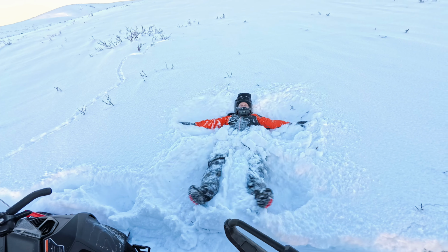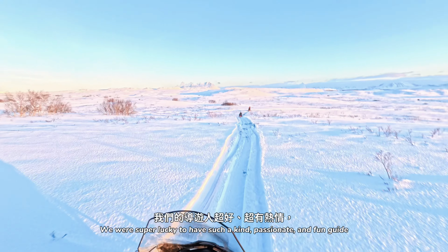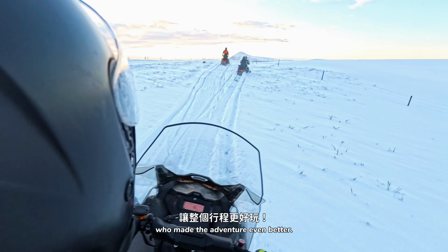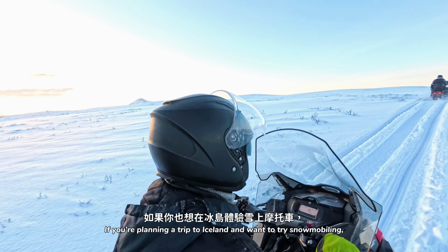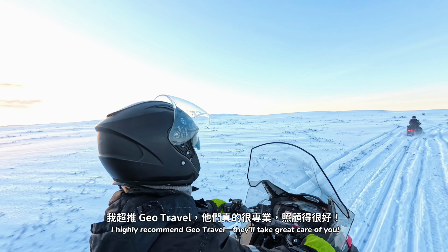We had so much fun with the Mývatn snowmobiles experience. We were super lucky to have such a kind, passionate and fun guide who made the adventure even better. If you are planning a trip to Iceland and want to try snowmobiling, I highly recommend GeoTravel. They will take great care of you.